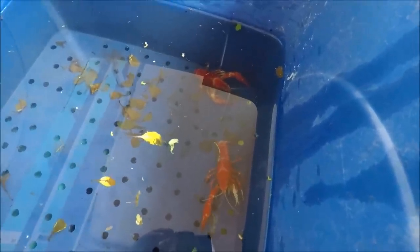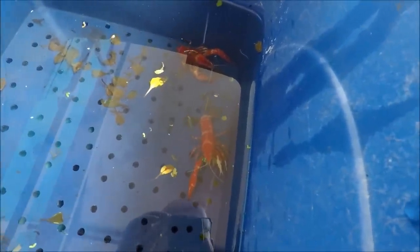So in here, I've separated the two little red crayfish that we've got. I think they're called neon crayfish. But since we put them in here a couple of days ago, one of them has molted, so they've shed their shell. Since then, they've eaten it. But what we've noticed, and I wasn't aware of this, is that crayfish actually grow their claws back. So it's not very clear at the moment.